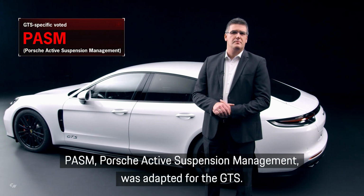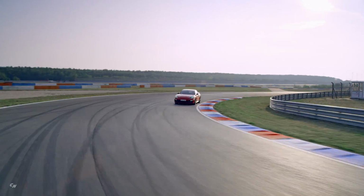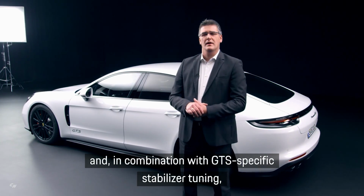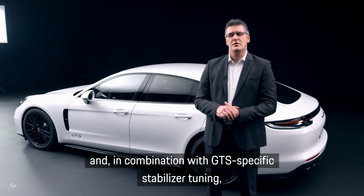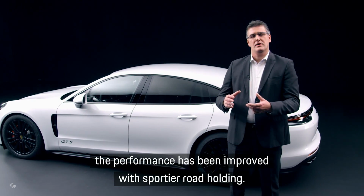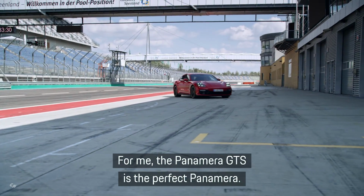PASM, Porsche Active Suspension Management, was adapted for the GTS. The shock absorber forces are increased on demand to match the situation, and in combination with GTS specific stabilizer tuning, the performance has been improved with sportier road holding. For me, the Panamera GTS is the perfect Panamera.